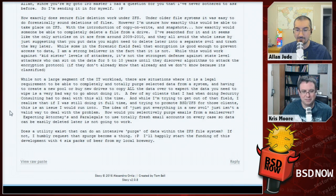It's a little excessive. So does a utility exist that can intensively purge data from within a ZFS file system? And if not, he humbly requests that zpurge or something similar be created. So I know on FreeBSD there's, I think it's SRM, Secure RM, which on UFS would basically overwrite the file a bunch of times with different patterns. Obviously, that won't do anything on ZFS.